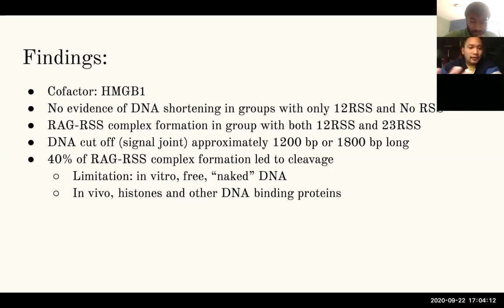So I'll go back to that. But also it's important to know that this is in vitro and not in vivo. If you did this same experiment in a mouse cell, there are a lot of other factors that could affect the results, like histones, which the DNA binds around, and other DNA binding proteins.